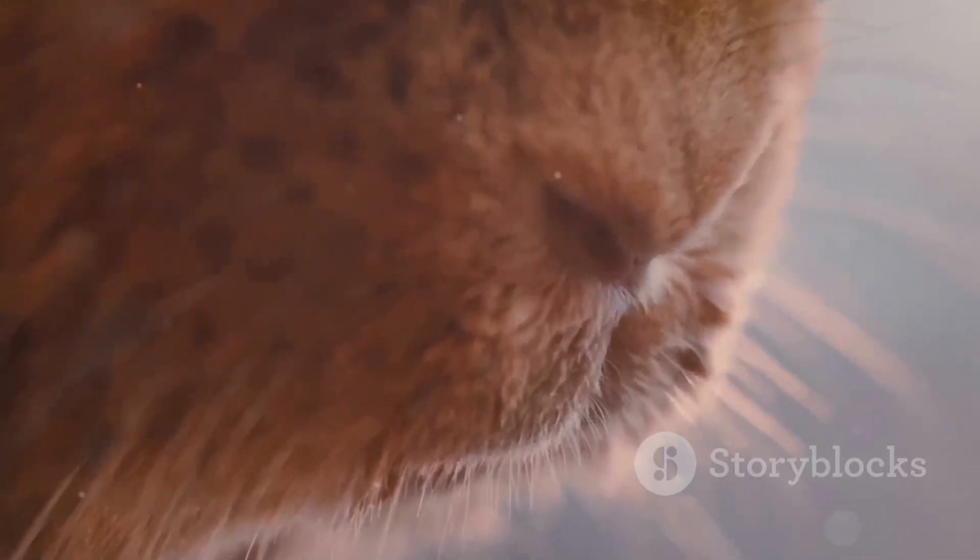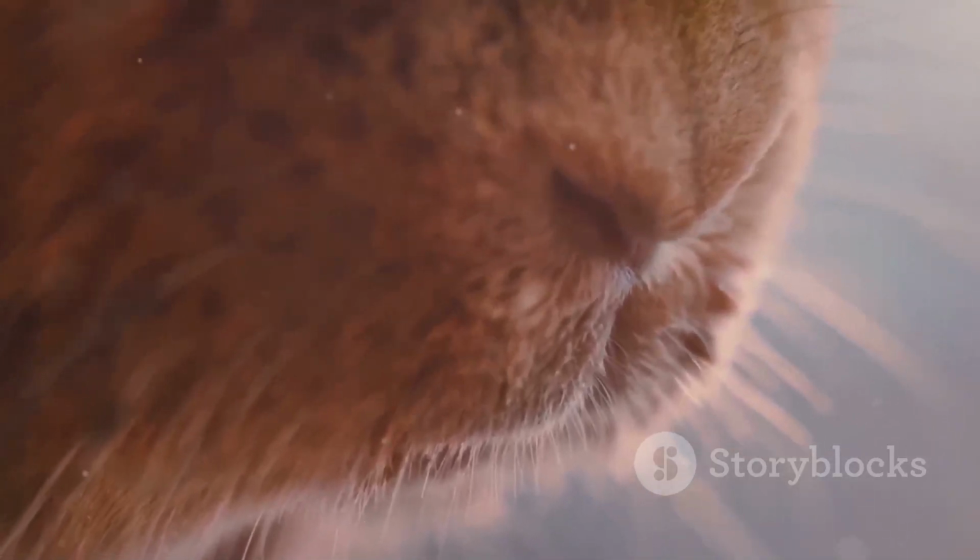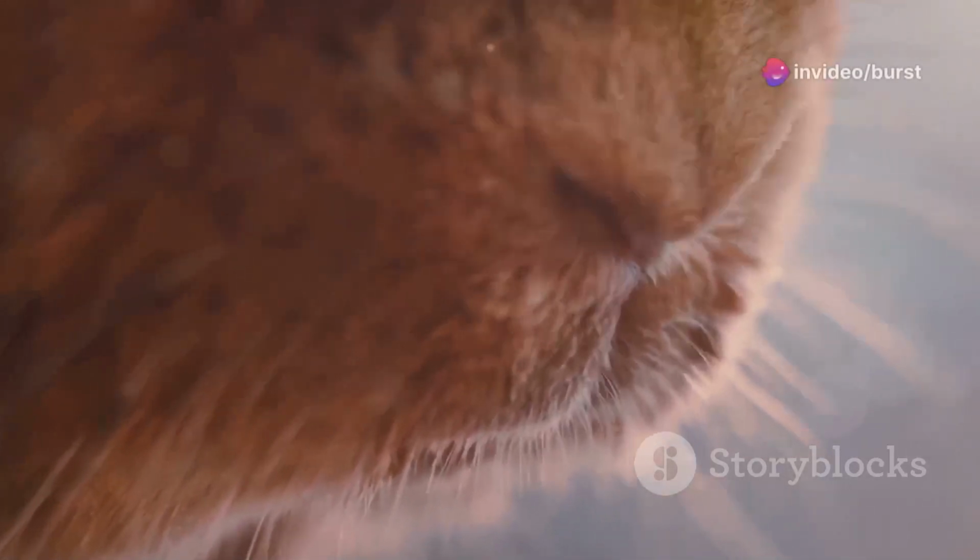A cat's mood can often be deciphered through their whiskers. Excited or curious, the whiskers stand forward. Scared or threatened, they'll pull back flat against the face.